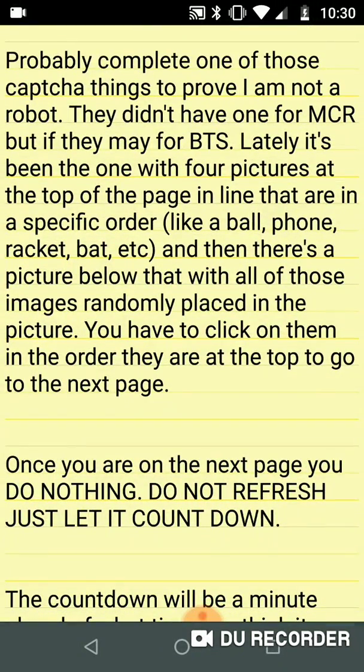You'll probably be redirected to a captcha. During My Chemical Romance, it did not have a captcha. It just took you straight to the queue. For BTS, it may have a captcha.